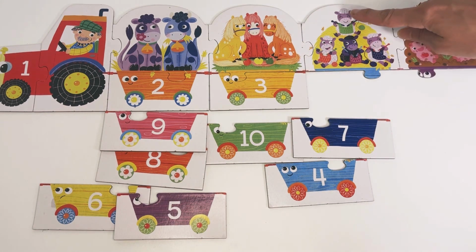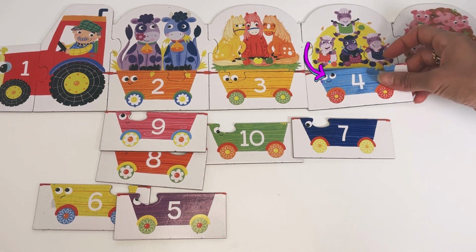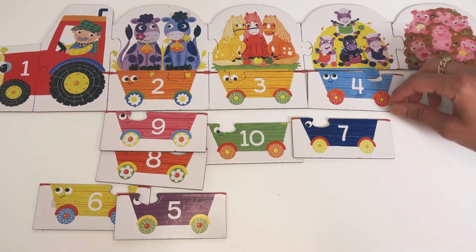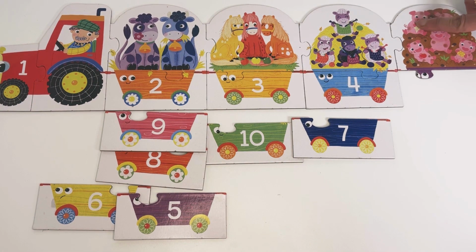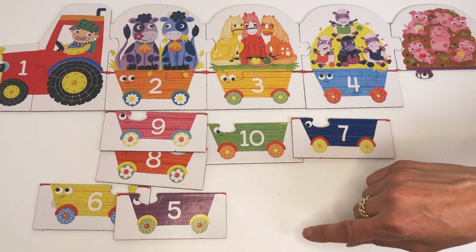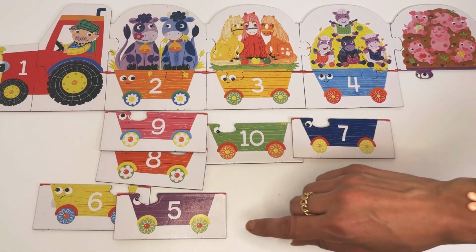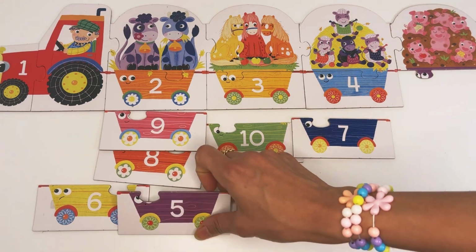Next number is 4. 1, 2, 3, 4 sheep. We have 1, 2, 3, 4, 5 pigs. Where is number 5? Number 5 is right here, and it goes here with 5 pigs.